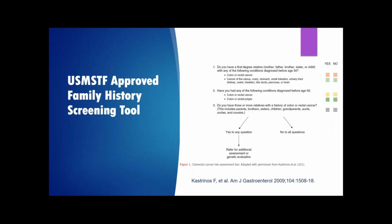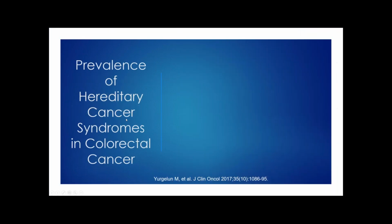This is another tool that is used in clinic. This is the U.S. Multi-Society Task Force approved family history screening tool from FACG. And it's just a 3-question tool where individuals are asked a series of yes or no questions. If they answer yes to any of them, they warrant referral to cancer genetics. Again, you'll see they're very colon specific, which does a good job at identifying patients with Lynch syndrome, but might miss a lot of other hereditary cancer syndromes.